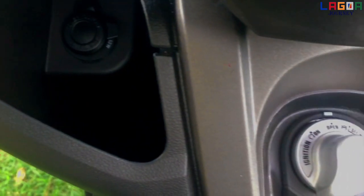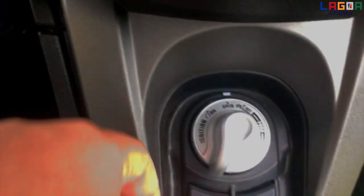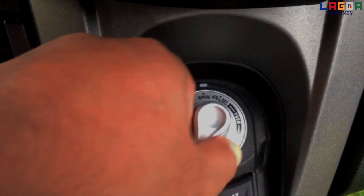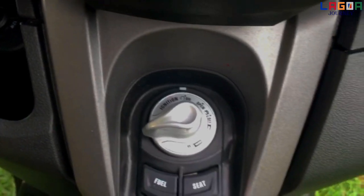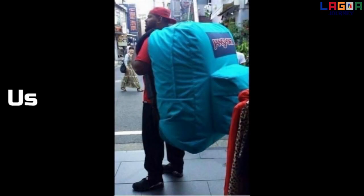And now, the 2020 Yamaha NMAX comes with an innovative keyless ignition that enables you to start the bike without any hassle. All you need is to bring the key near the bike, push the knob, then two clicks to the left, and voila! Enjoy your ride!